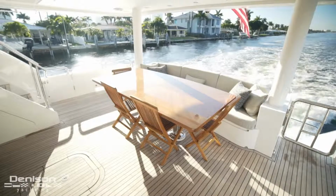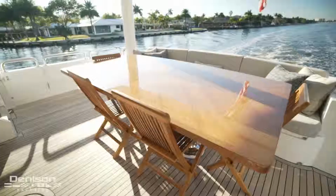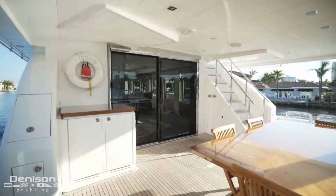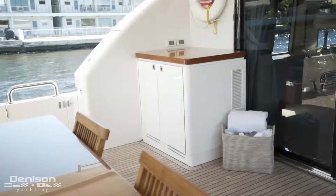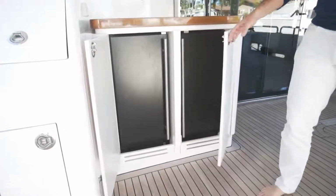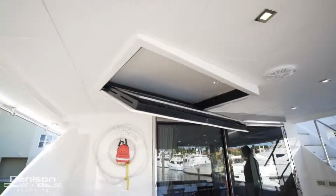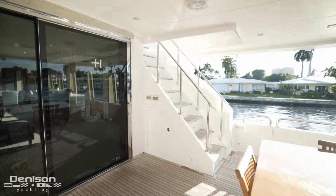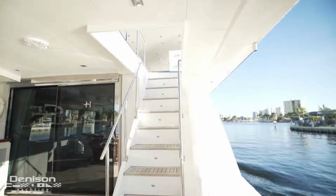The main focal point of your aft deck is going to be your centerline dining that comfortably seats up to 10. To port is going to be your entertaining space where you have a bar area complete with ice maker and refrigerator, and above that a large LED fold-down TV. To starboard, you have access to the flybridge with this molded-in set of stairs.